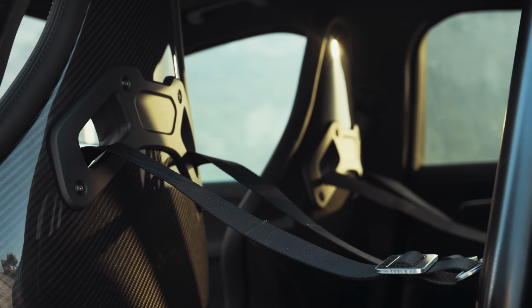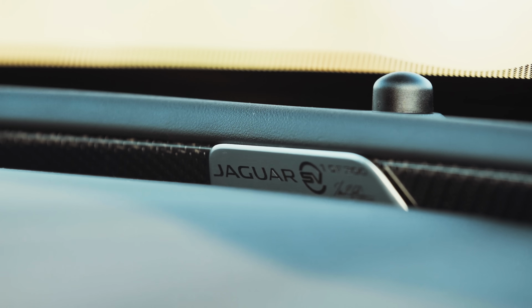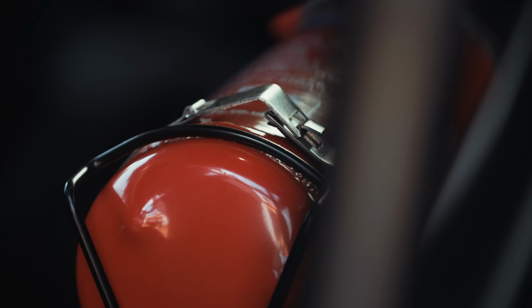Of course, it's all very well having all the right exotic ingredients on your limited edition £150,000 car, but they need to add up to more than just a pretty spec sheet. They need to gel and make the driving experience special. So what's it like?